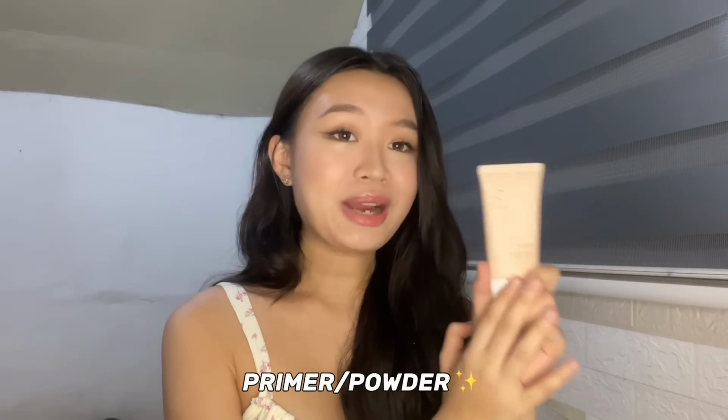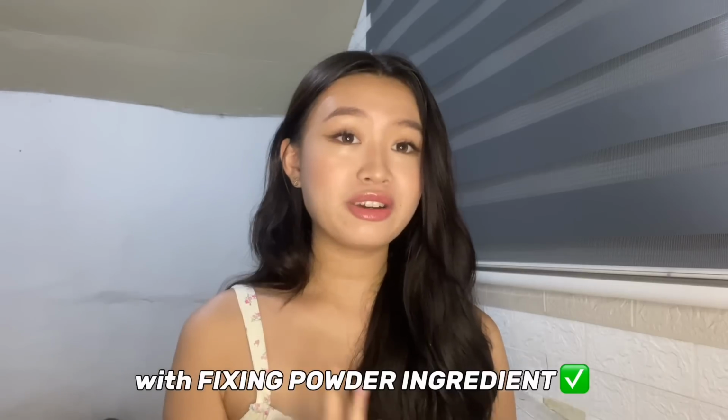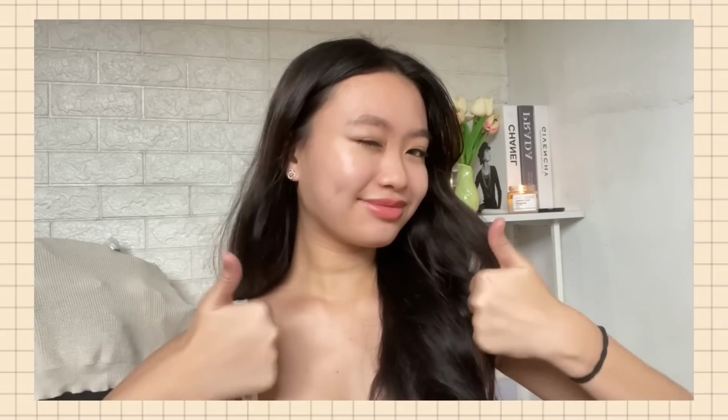It also has a primer/powder. So, meron siyang fixing powder ingredient. That's why meron siyang pa-blurring effect. You don't need to use powder anymore since semi-matte finish siya and it fills in fine lines, pores, and nakaka-smooth din siya ng skin texture.